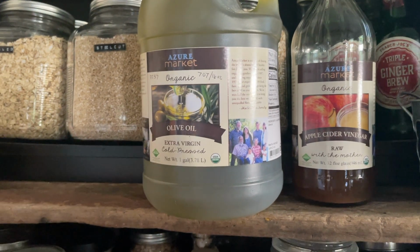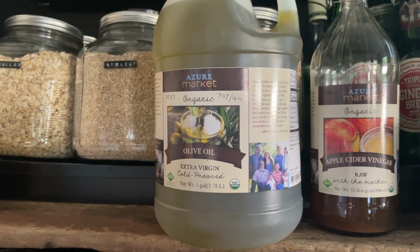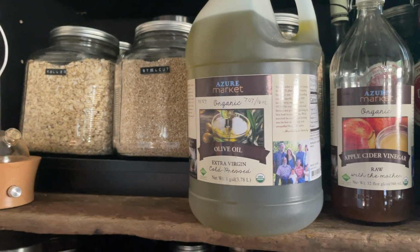Scott and I will drizzle it over anything, and the flavor is just so good. So that price is really good. It ends up only being $7 for 16 ounces when you break it down.